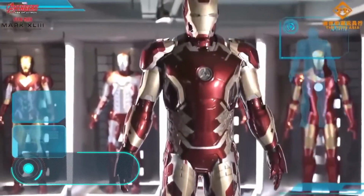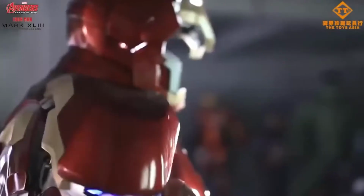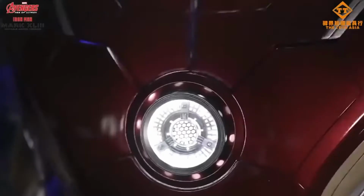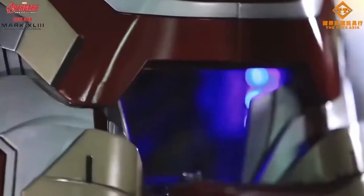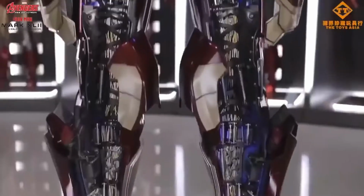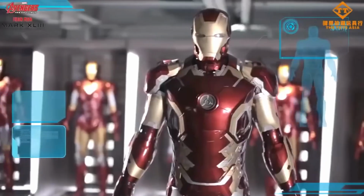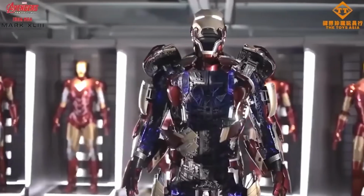Iron Man suit. It is impossible to imagine the price of the original Iron Man armor created by Tony Stark. However, we know the price, not of the original, but of a toy armor created by Toys Asia, and it's from another world, because it costs $360,000. Designers managed to create a suit that brings cosplay to a whole new level.